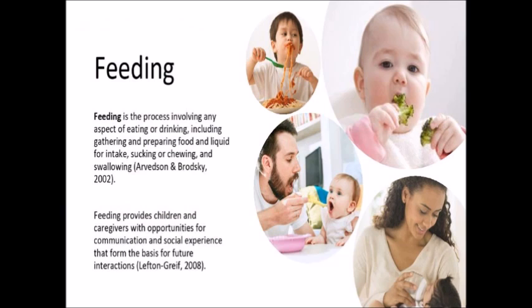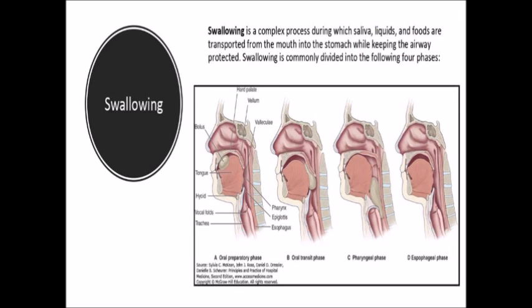So feeding is a really holistic gestalt, right? It is the process of cooking food together. It's the process of setting the table, sitting down together, putting your kid in the high chair, putting on the bib, or sitting in the chair, cleaning up afterwards. The sensory, right? The smell, the sight, the whole experience of the meal, that's feeding. And swallowing is just a small piece of that.